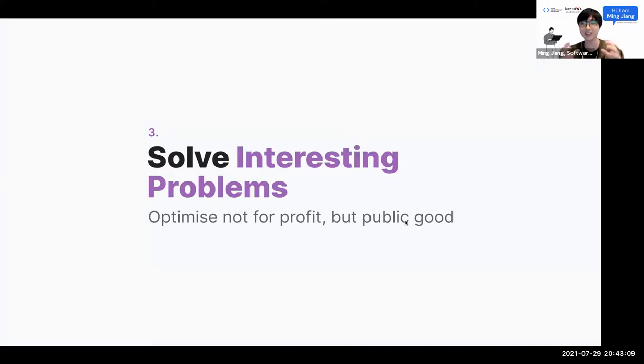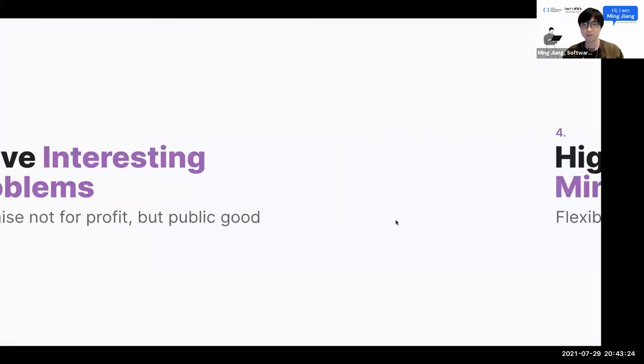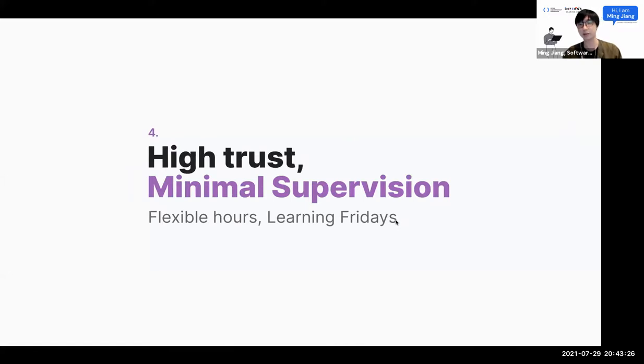You're building literally the system that prevents queues from forming outside every vaccine center. You're building forms, helping to reduce paper waste for the whole of Singapore. Without Form SG, maybe we would not have made the transition to digital forms so quickly. Number four, high trust, minimal supervision.